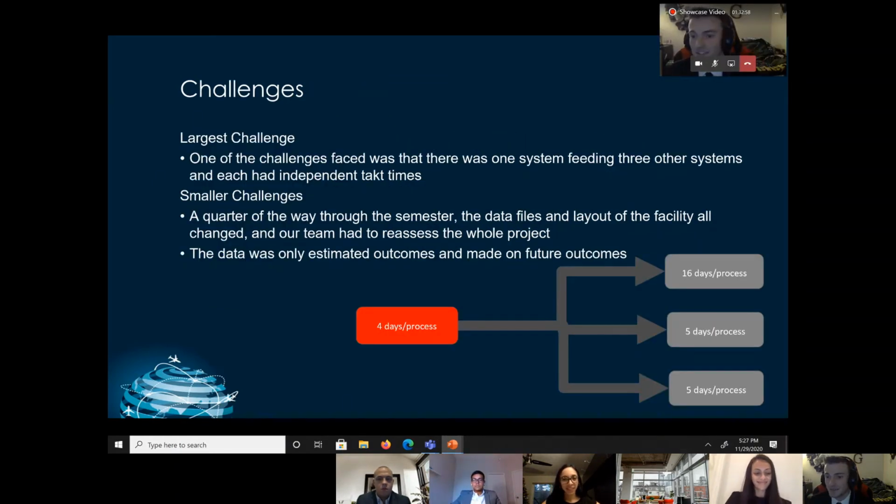One of the challenges faced was that there was one system feeding 3 other systems and each had independent takt times. The image below shows a red 4-day process flow being an input for the 3 other 5 and 16 days processes. Because of lean supermarketing, we have to have a place of storage, so that was what caused us to have the largest challenge.